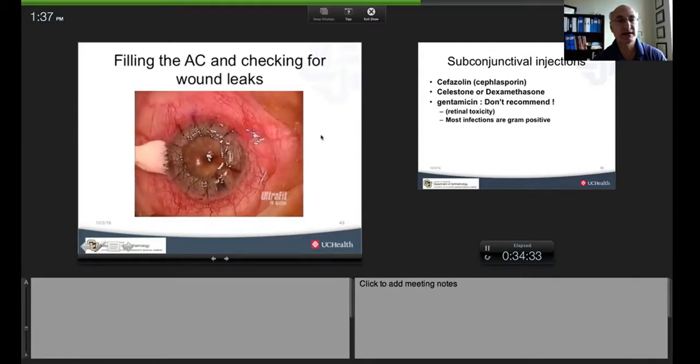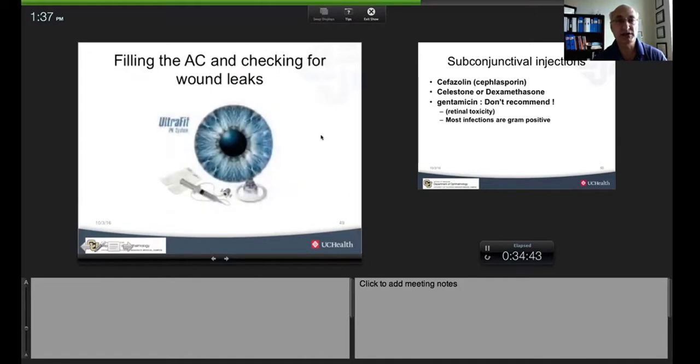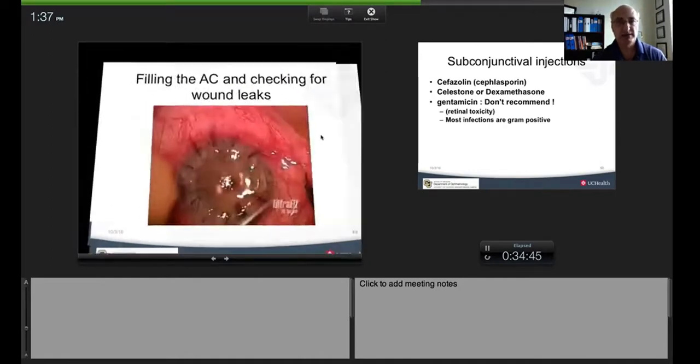Even with a double running suture, sometimes you'll get tiny leaks in an area. You can carefully pass an interrupted suture in that area. And again, look at the iris to make sure it's not incarcerated. So now we're done with surgery.